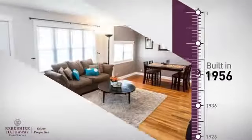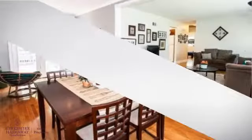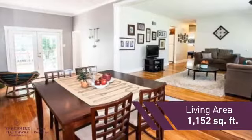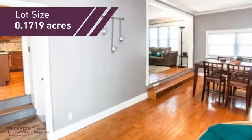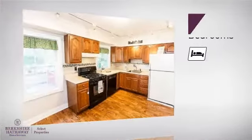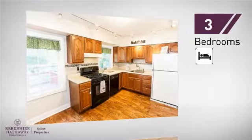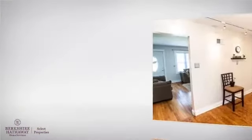This property was built in the late 50s and features over 1,100 square feet of space, providing plenty of space for you to entertain or enjoy a cozy night in. Inside, you'll find 3 bedrooms, so everyone will have a private space to come home to, as well as 1 full bathroom.